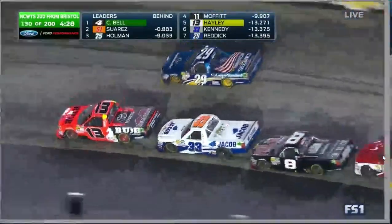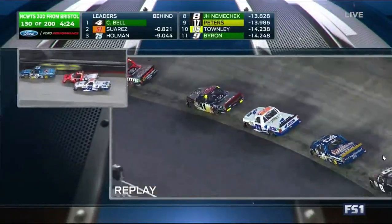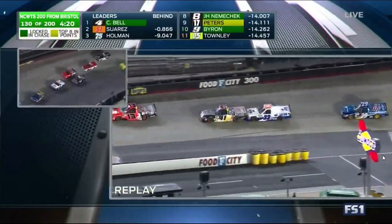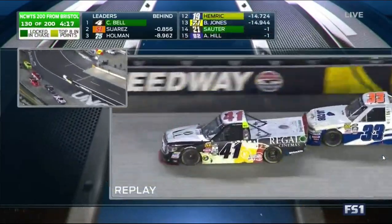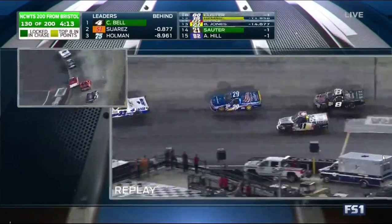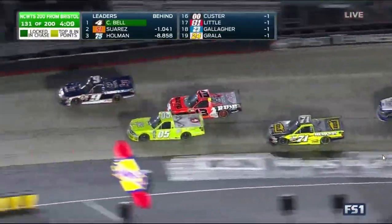The 33 and the 13 playing a little bumper tag. Watch this move by Kennedy. He's been cut off 3 or 4 times by Rhodes. He gets in the back of him there off turn 2, does a nice job, little short track bump there. That pushes Rhodes to the bottom, and I think you're right. He ran out of gas, and that allowed Kennedy to get in the back of him. Yep, exactly. Oh, there finally goes Cameron Haley.